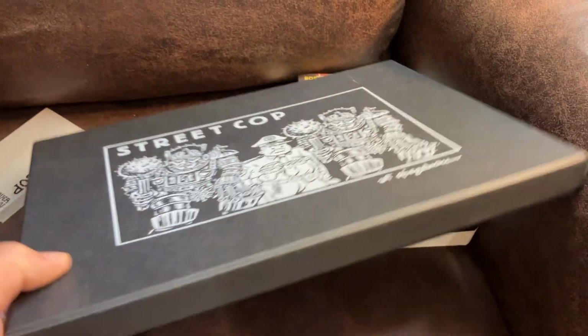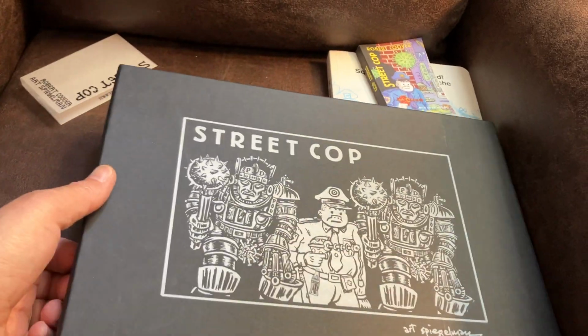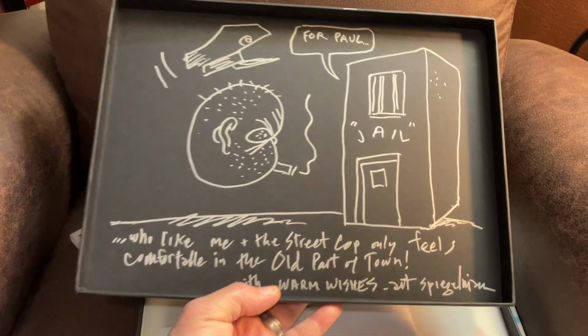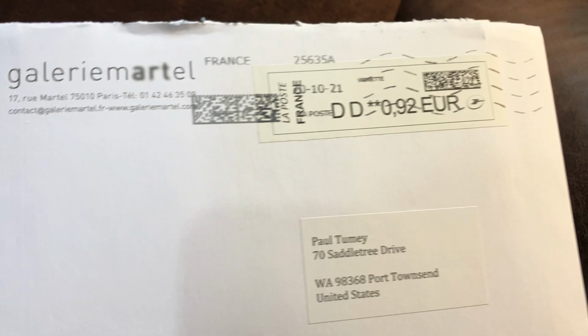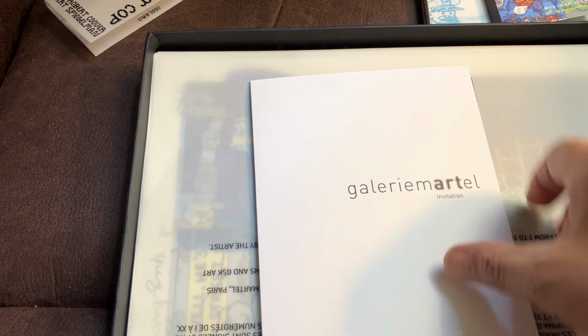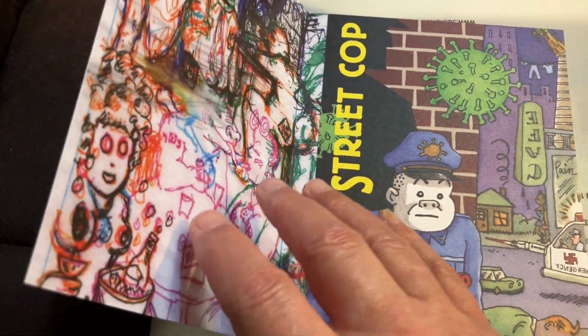This is put out by, I believe, a gallery that had an exhibit of the art. And this was in France, Galerie Martel. Let's see what this is. Tricky to do this with one hand. There we go.